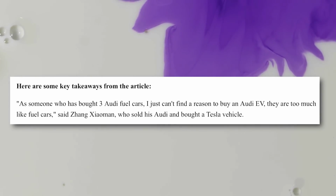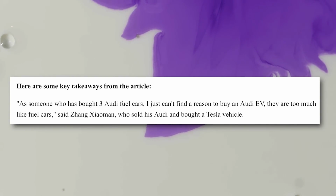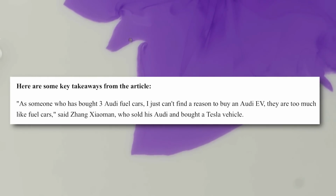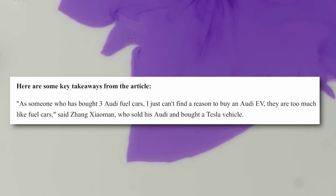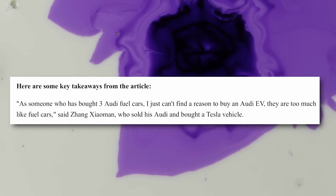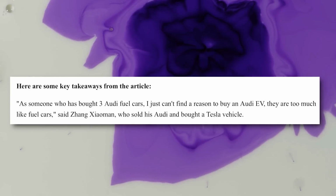As someone who has bought 3 Audi fuel cars, I just can't find a reason to buy an Audi EV. They are just too much like fuel cars, he said. Shang Xiaoman, who sold his Audi and bought a Tesla vehicle.